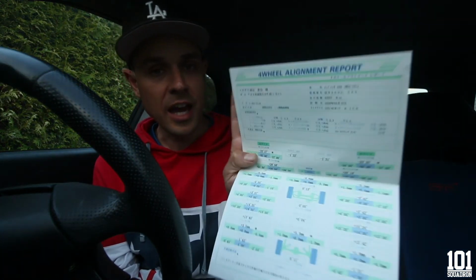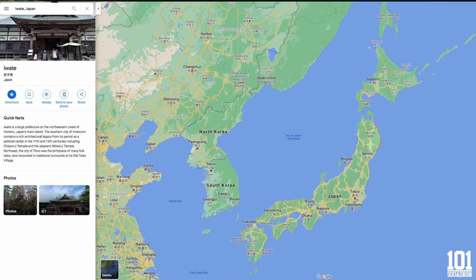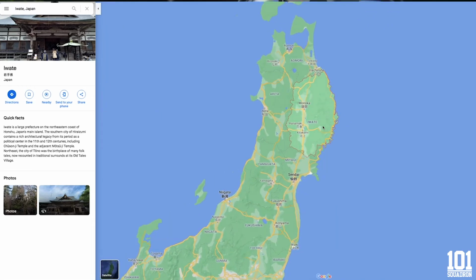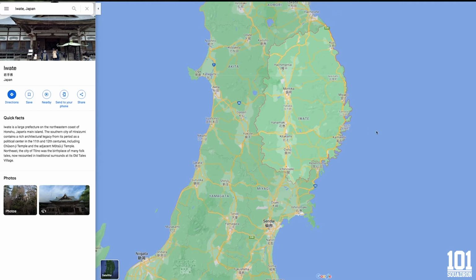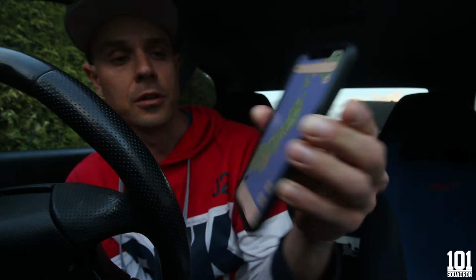One thing I did notice is that he had winter tires fitted to this car. Now that's probably why the car has rust, I'm guessing. I was able to look and I found the address of the previous owner and their name and everything. And the car actually comes from, I hope I'm pronouncing this correctly, Iwate Prefecture in Japan. Let me just scroll down here so you can see where in Japan that is. So up here on the northern part of Honshu.